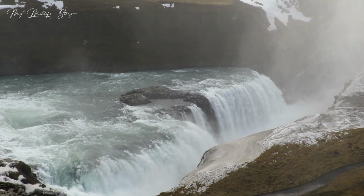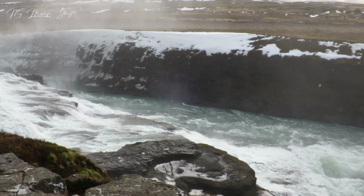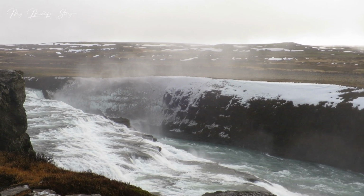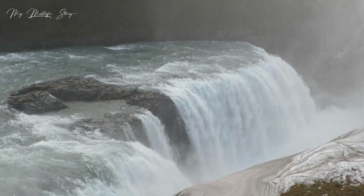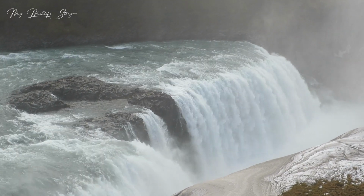So with regard to the history of how this waterfall was created, apparently geologists think that it was formed during the last ice age, when runoff from Iceland's 2nd largest glacier flooded the landscape. This then created the river that tumbles into the ravine and creates the waterfall.